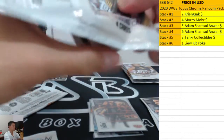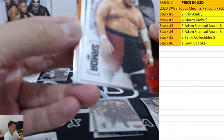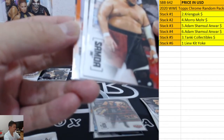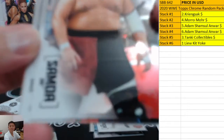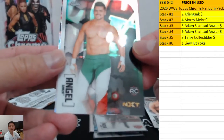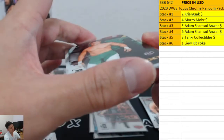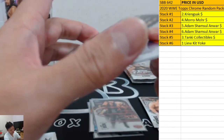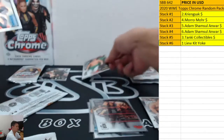Good luck, buddy. Alright, you got it. Ooh, wow. Is it an auto or something? I don't know. Looks pretty cool. Samoa Joe. Samoa Joe. And we got an Angel Garza. Is that an auto? Not sure. Let's check it out. Ooh, it is an auto. Wow, nice one. Tanky Collectible.